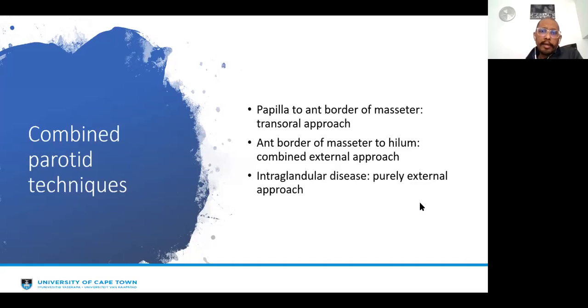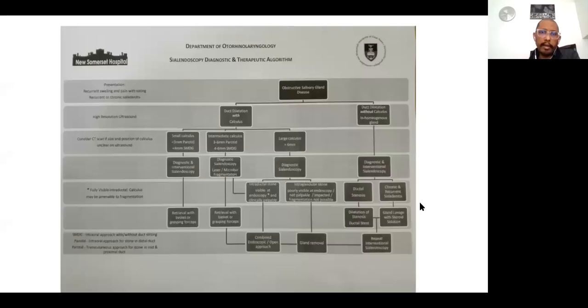With combined parotid techniques, I think it's important just to divide the duct to make it easier for an approach. From the papilla to the anterior border of the masseter, it's amenable to a transoral approach, providing the patient doesn't have trismus or teeth that can get in your way for access. From the anterior border of the masseter to the hilum, you can use an endoscope to locate the stone and use an external approach and do a small local cut down to remove the stone and then stent that duct. But if you have very intraglandular disease, I think a purely external approach would be advised, where you just remove the gland itself.